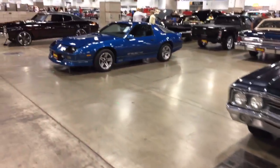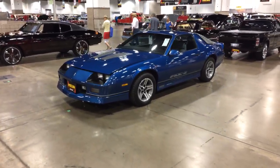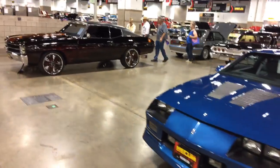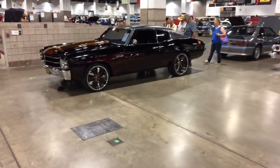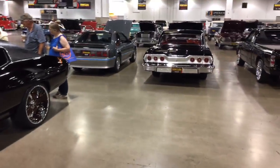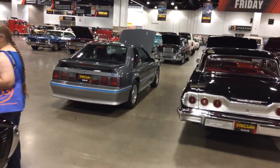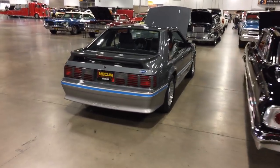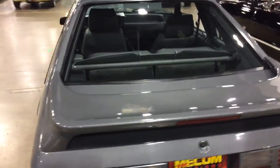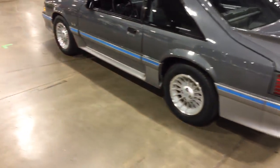IROC-Z. You know, these cars from the 1980s, the Camaros and the Firebirds and the Mustangs, Fox Body Mustangs, are poised to really start to get going because it's a whole new generation of car enthusiasts that grew up lusting over these cars. There's a Fox Body Mustang there. These would have been the competitors. The Camaro and the Mustang were the sales battles. And to see these cars in really good condition, like both that Camaro we saw and this Mustang GT right here, most of them very heavily modified, a lot of aftermarket parts available.